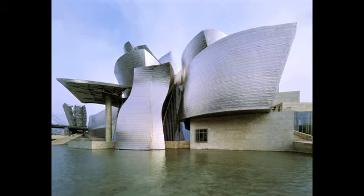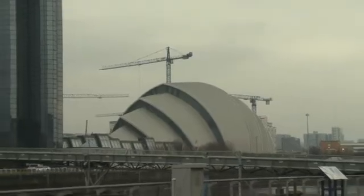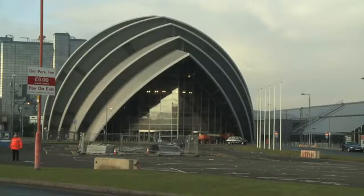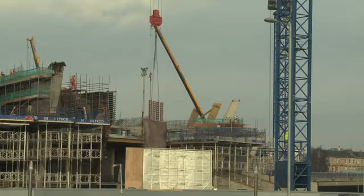and obviously Norman Foster's designed both the SECC building, which exists at the moment, and the one that's being constructed just now, then the hope is that Glasgow will have a number of buildings by signature architects that will show the significance that we give to architecture and design within the city.